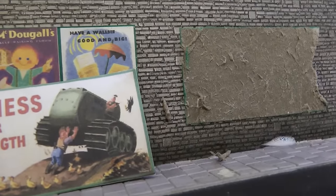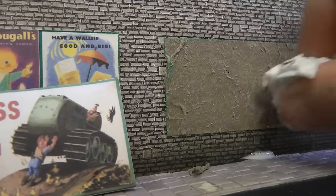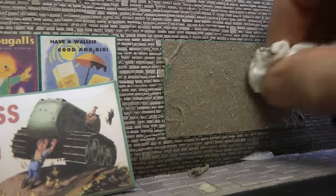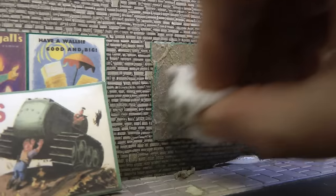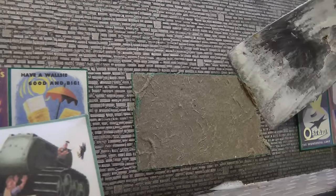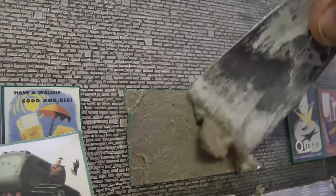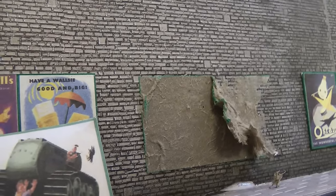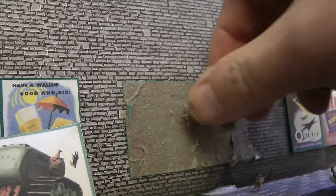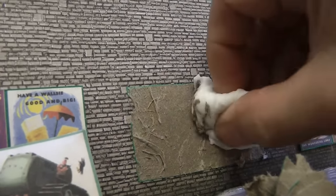That was a lot tougher to get off than I thought it would be. So what I'm doing, I'm dampening the bit that's left on the wall with a wet wipe, and hoping that I can scrape that off without too much damage. I'll let that soak in for a bit and see if it comes off with the old scraper. Yeah, it looks like I can get the rest of that off without too much damage. It doesn't matter because I'm going to cover it over with another piece of card, but I don't want any lumps left behind. See, that's just peeling off lovely. Yeah, needs a bit more.